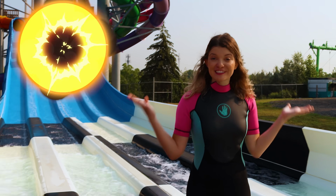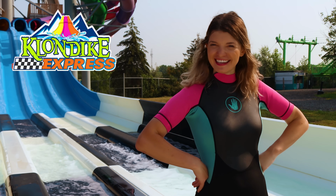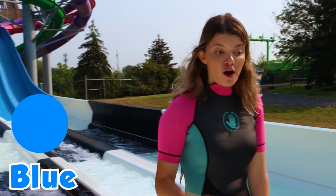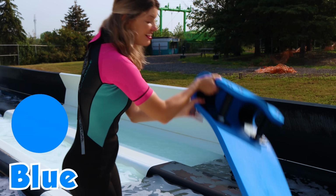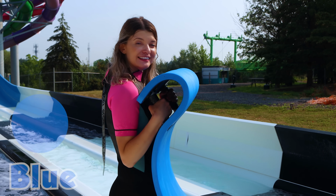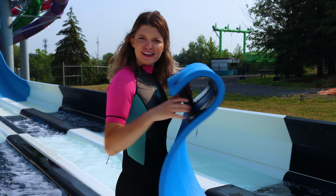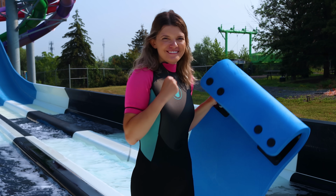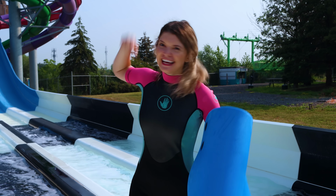This ride is called the Klondike Express. To get on it, we need to grab one of these blue mats so we could lie down on this mat and then go down the slide fast, fast, fast. Whoa! I can't wait. Let's go up there.